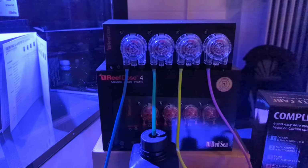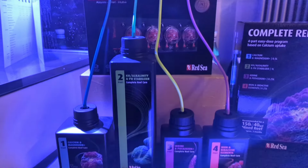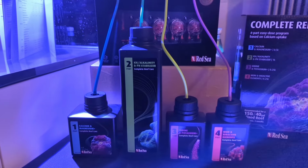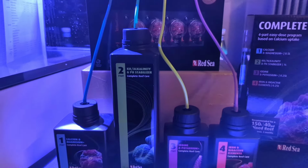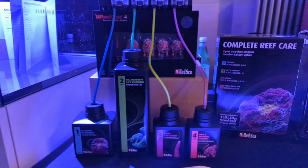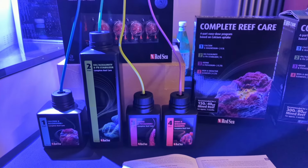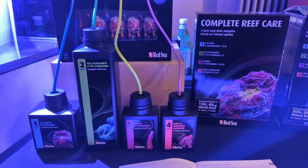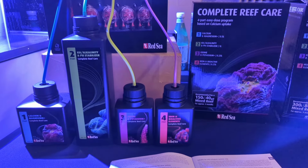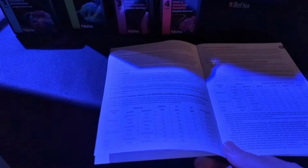You can put those on a RedSea doser, and basically they will dose everything that your tank needs to get the colours and the health that you've just seen in that little picture. I was chatting to the guy here at RedSea, and he says to do this you have to look at your calcium uptake daily or weekly, and once you've tested your calcium and the uptake each week and day, you can then use the conversion chart in the care kit.